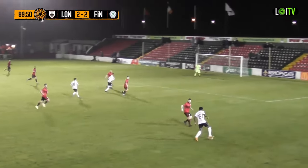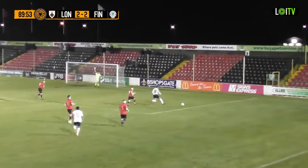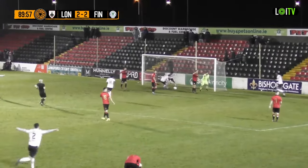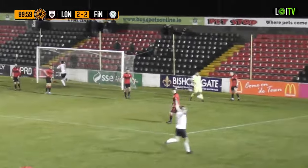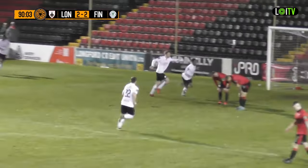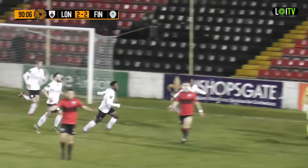Latif. Success making a run off the shoulder. He's definitely gone early. Flag stays down. And where's this going? It's going in the back of the net for a late Finn Harps winner. But there's going to be a tad of controversy about it. Success. Looked like he may have been offside, but the goal stands.